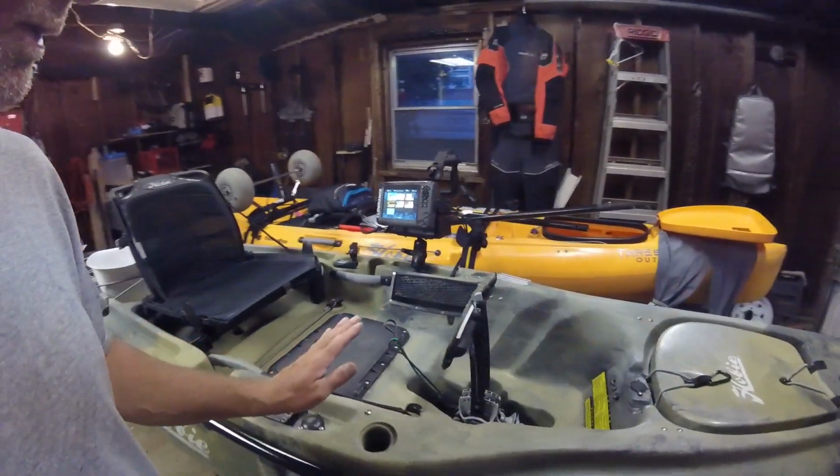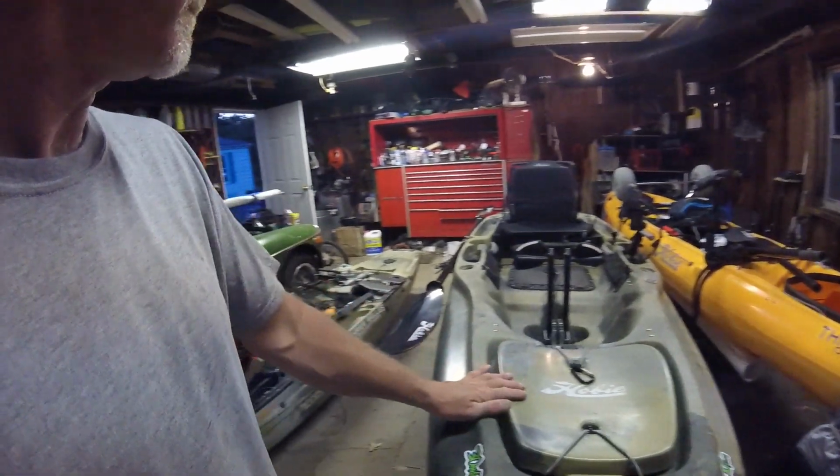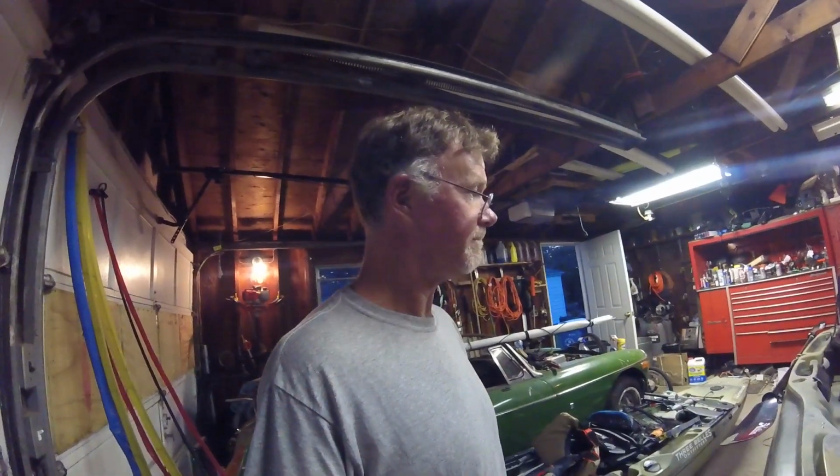This boat has been good to me. She's been good to me. This is the boat I used for Trifecta. She's been good to me. So now it's time for her to be good to someone else.